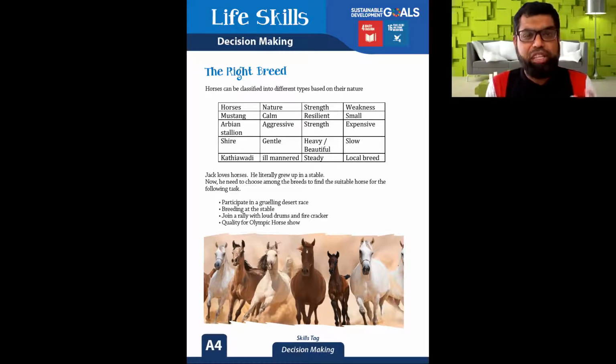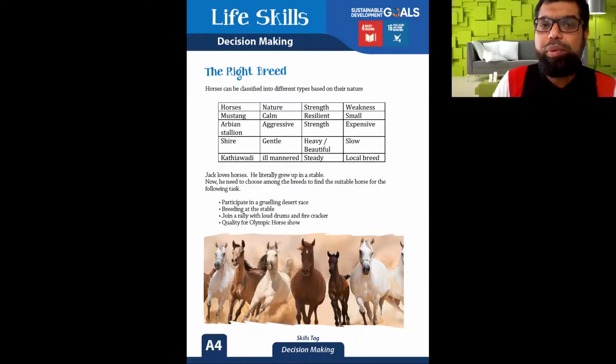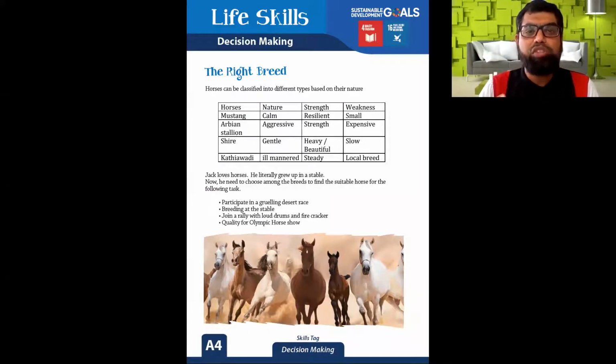The Shire, the British Shire, they are gentle, but they're beautifully heavy, but they're really slow. They can probably pull a cart, not go on a race. And then you have the own Kathiawadi horses from Rajasthan or Gujarat. They're a little ill-mannered, but they're steady and they're a local breed, resilient to a lot of diseases. Now, let's say Jack, who grew up in a stable, needs to take up horses to breed. Now, what kind of horses will be suited for what occasion?